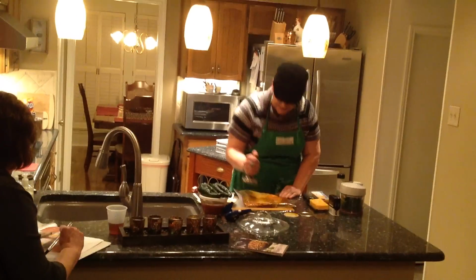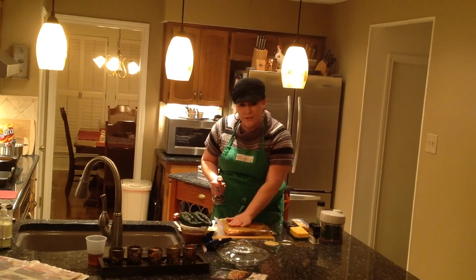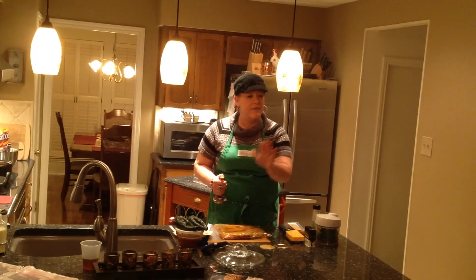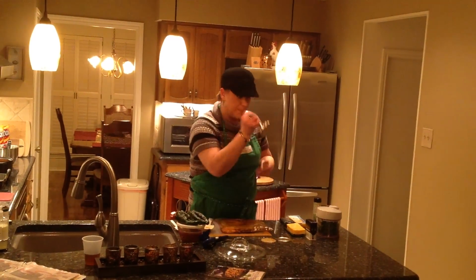I will tell you this, I don't get any kickbacks from Ziploc. I should, as many as I use, but Ziploc really is the bag to use because I've had other ones just bust on me as I'm trying to flatten the chicken. So, we're going to pass this around.